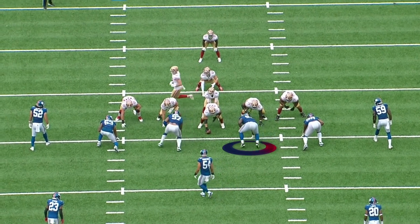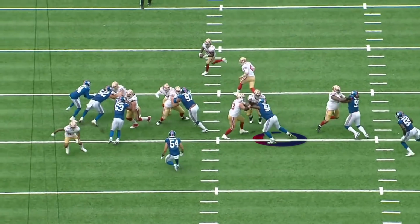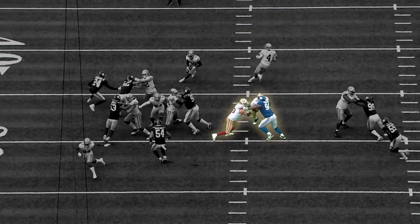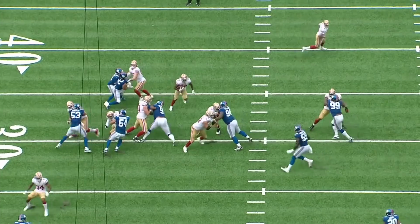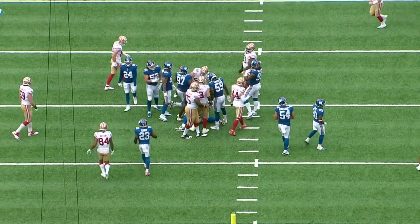Every once in a while, you'll see him at 3 technique. Again, over the center. This time he gets double teamed, and he's able to hang in there, hold up against the double team, get off that block, and then make the tackle. So running on those zone plays, he does a great job, and then also being able to hold the point of attack on a double team. He has that size and that strength.